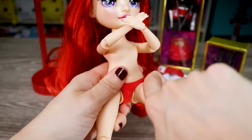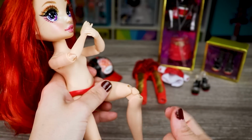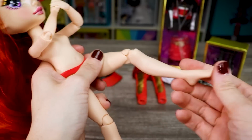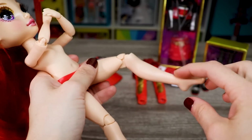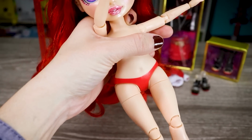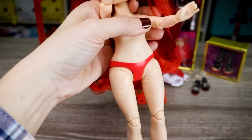And the same goes for her legs. They move really well at the hip, but the knees do not. So they won't swivel, but they do still bend both above and below the kneecap. And the only areas that are not articulated would be the ankle as well as the waist. And would you look at that? She's wearing underwear. And I saved this till the end to point out because she's got straps on the side of her underwear, guys.